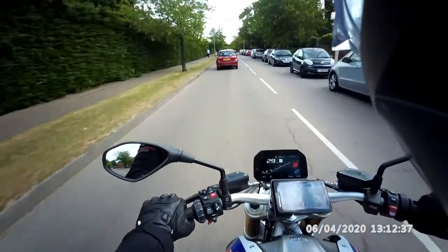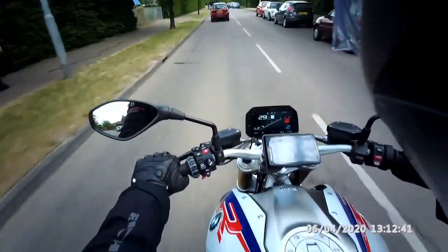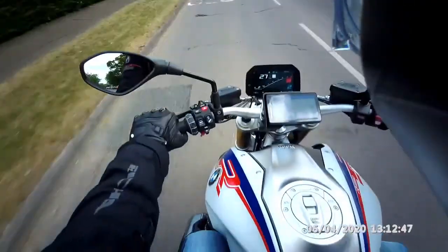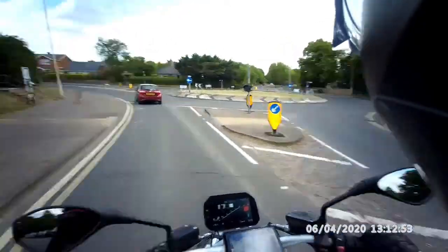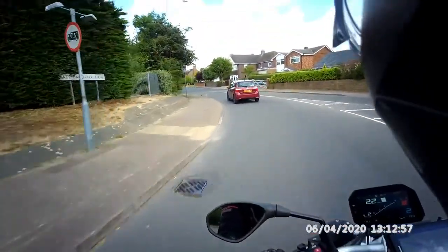The riding modes this bike has, it has four riding modes: rain, road, dynamic, and dynamic pro. And dynamic pro is one where you can mix and match the throttle and suspension response to what you like to do, basically. You know, it's like a personalised experience.